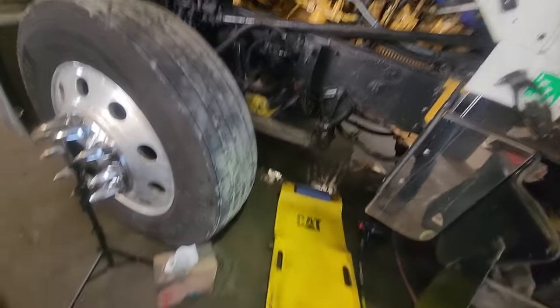Next we're doing here is the rods. We're going to pull off 2 of the rods and take a look at them. Can't see how bad they are.